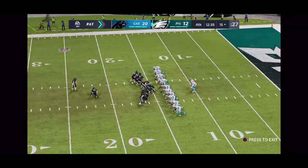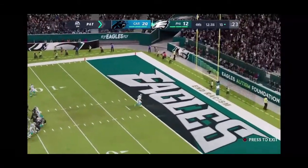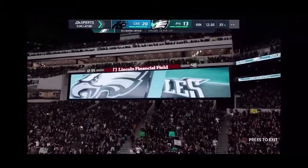Now for the point after. It's up, and a 7-point margin. It's 20-13 now.